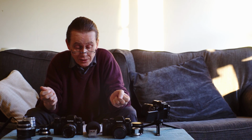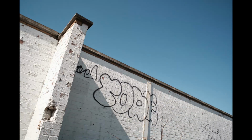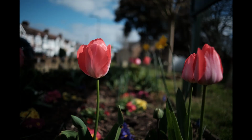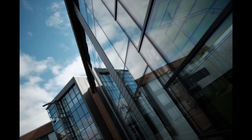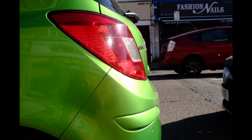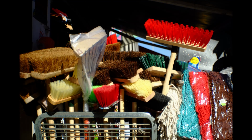Both of these cameras make very beautiful JPEGs thanks to Fujifilm's film simulations, and if you're a photographer who's used to shooting RAW and then processing those RAW files to your taste, tuning them to your visual taste, I found you just don't need to do that with these cameras. The JPEGs out of these cameras are so beautiful, so nice looking, so finely finished that they really don't need any post-production at all. Straight out of camera JPEGs are absolutely fantastic from these cameras.